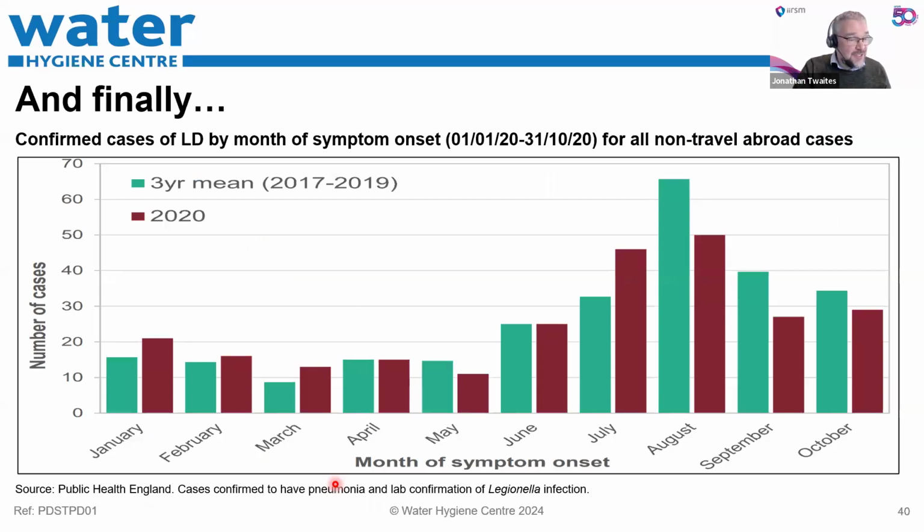Finally, last couple of items, just to show you some data. This one's just some data from Public Health England, as they used to be. I'm aware they changed their name a few years ago now, to the UK Health Security Agency. The data was published while they were still Public Health England. And this just shows the distribution and the onset of the illness, basically, by month. And as you can see, July, August, September time tends to be where we get our peak in number of cases of Legionnaire's disease. Very much attributed to temperature.